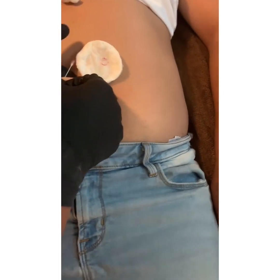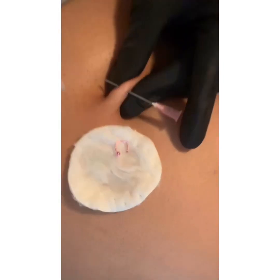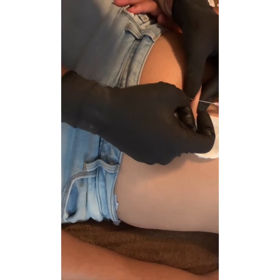So she was a little mad at me about this, but in order for her to completely have this ring, it would be better. As you can see, she looked at the camera like, what the fuck? She's pissed. But that's what I'm going to do. So I took it out.